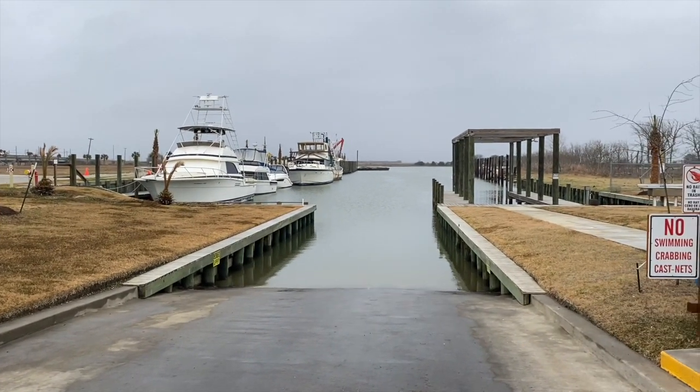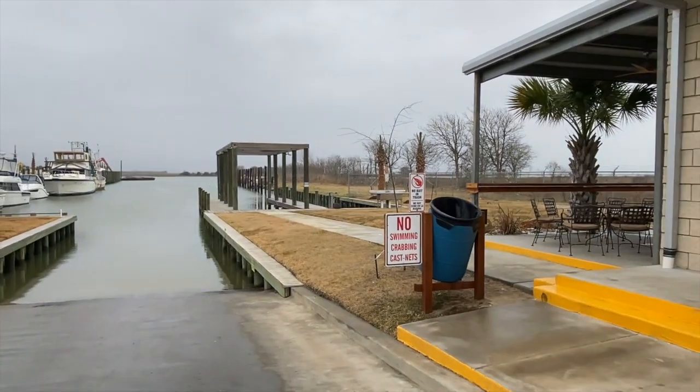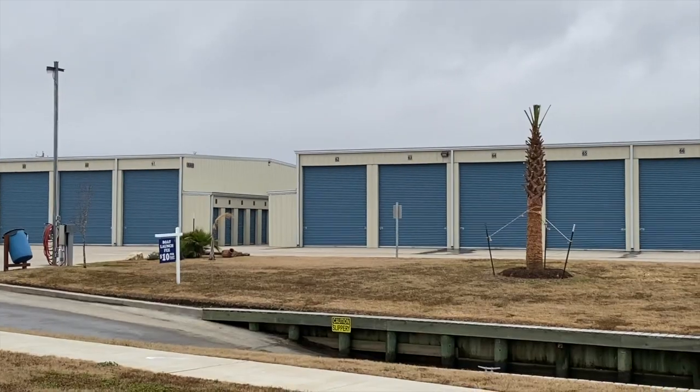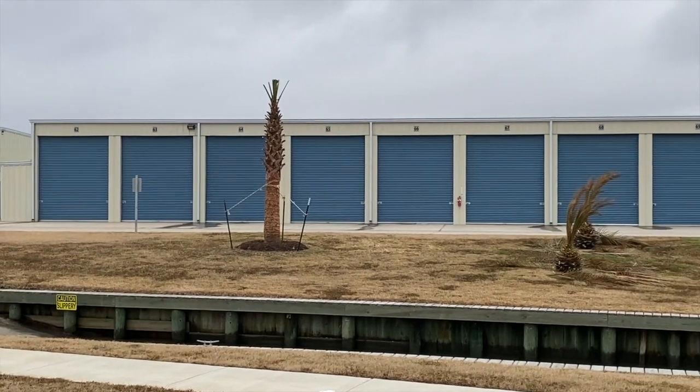Okay, so you got the boat ramp right here. If you're looking at the screen, it's kind of down to the right a little bit there. And if you look beyond that, there's plenty of parking. You also do storage here. Tell us a little about the storage you rent here, Lloyd.